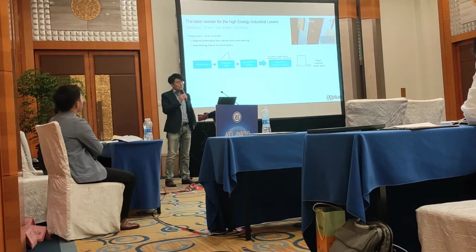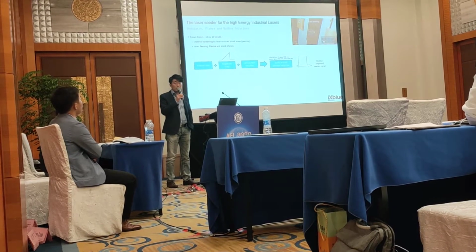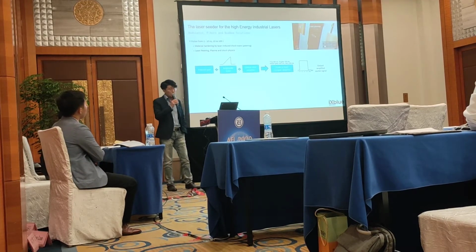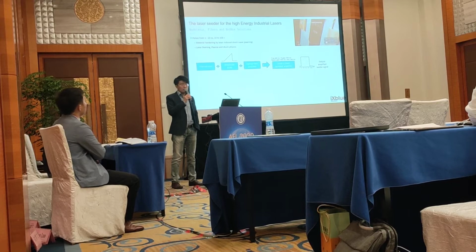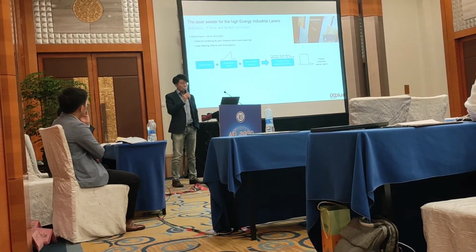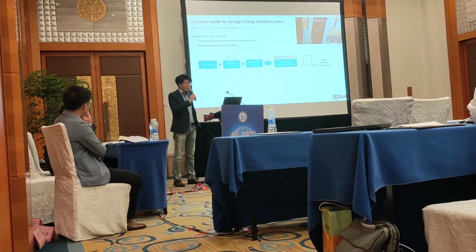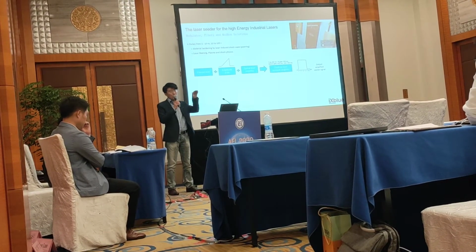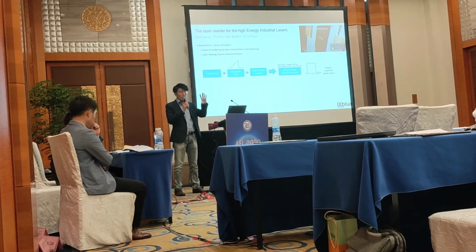So previously, I introduced a few examples of beam conversion using the phase modulators. Now let's go to the high energy industrial laser, which can generate laser pulses in the range of a few tens of nanoseconds and pulse energy up to 100 joules. This laser is used for laser peening, plasma, and shock peening, which need a perfect square wave with a flat top shape and high energy.